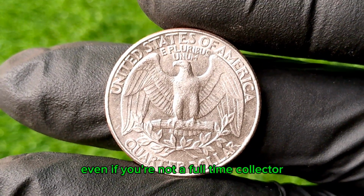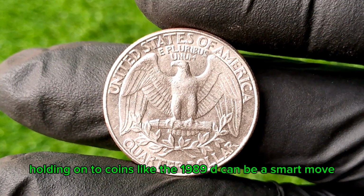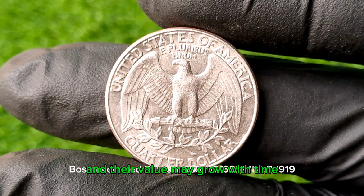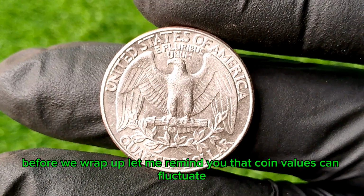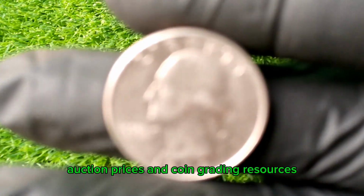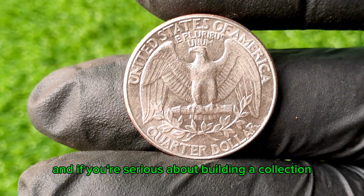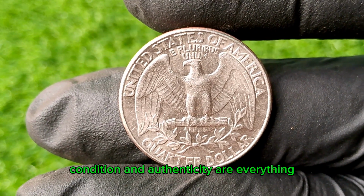Even if you're not a full-time collector, holding on to coins like the 1989 D can be a smart move. They're small, easy to store, and their value may grow with time as these modern issues become harder to find in top condition. Before we wrap up, let me remind you that coin values can fluctuate. Always check current listings, auction prices, and coin grading resources. And if you're serious about building a collection or flipping coins for profit, condition and authenticity are everything.